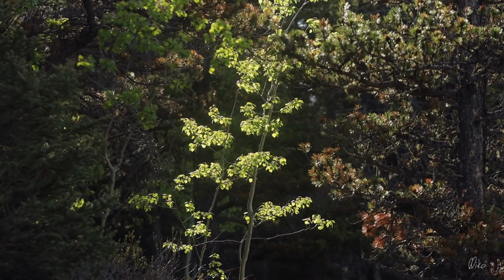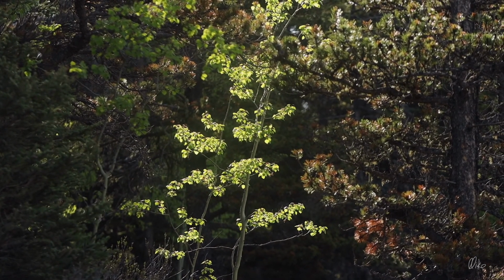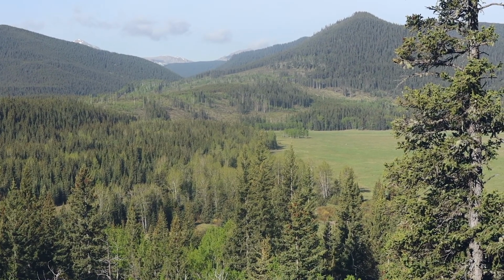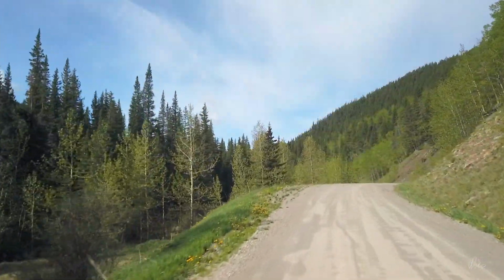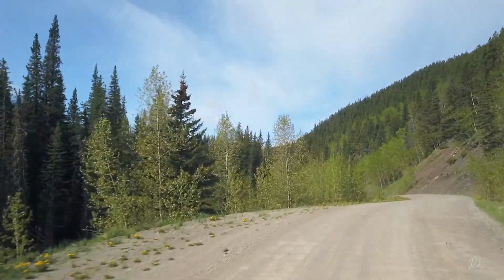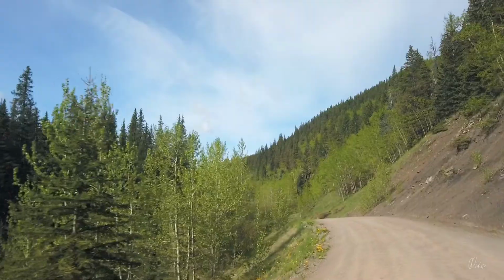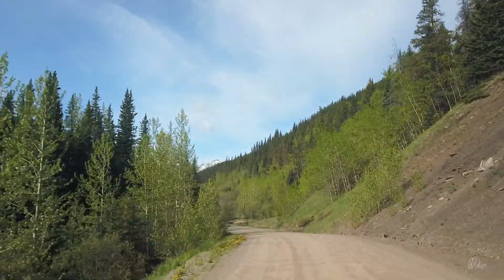I was out in the Sibbald Meadows area looking for flowers, whatever kind of flowers I could find. It's a little bit early for very much variety, but the boom of blooms is about to begin. So since the Powder Face Trail Road was open, I decided to follow that for a little ways.